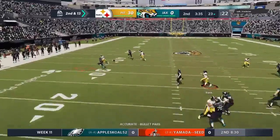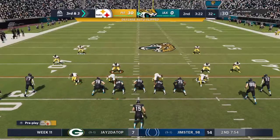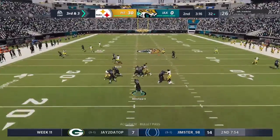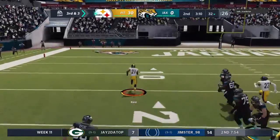Now on 2nd and 13, Minshew got a man out of the backfield. It's Chris Thompson. Minshew's pass. The Steelers now in the nickel here on 3rd down. Minshew sets to throw. And now here is another interception. Picked off by the safety, Eric Reed.